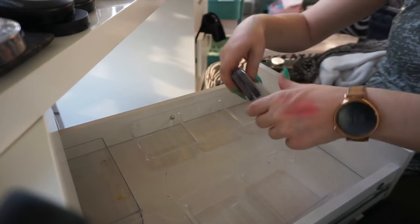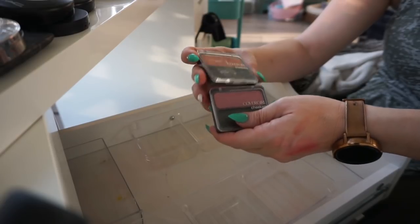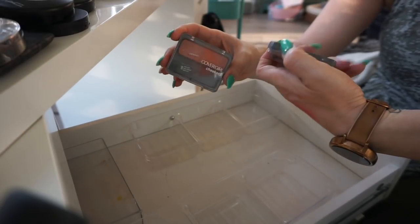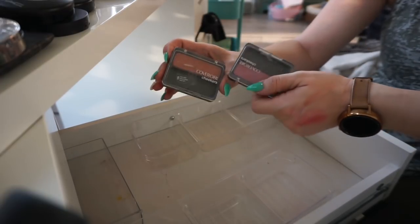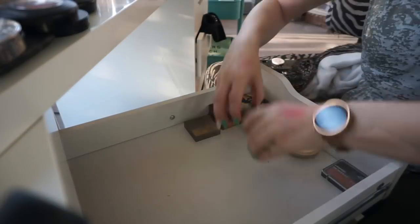And then I have 2 CoverGirl blushes, and I'm actually keeping both of these. This one's in Soft Sable, and this one, I can't remember the name of it. I think it's like Plum something. I really like these blushes.